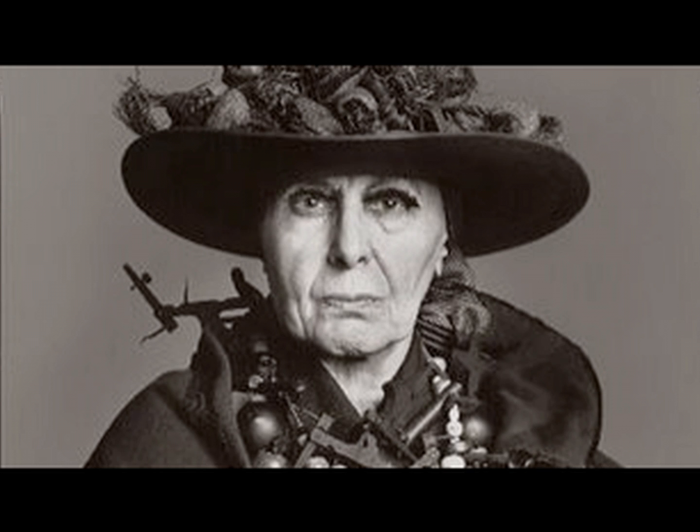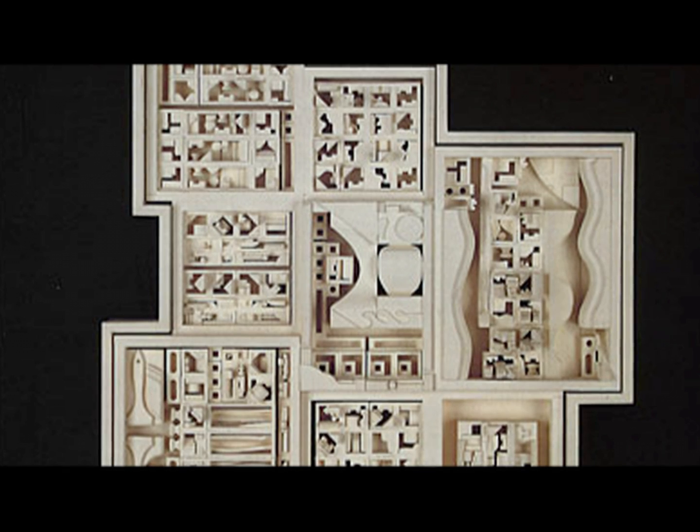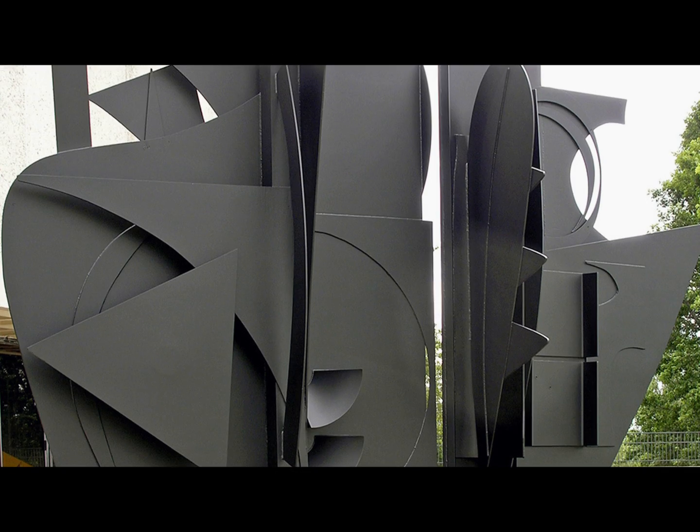Louise Nevelson was a leading figure in contemporary American art. She was widely considered the most important woman sculptor of the last half of the 20th century. I've always admired her work, and I just had this wonderful romance with her work.